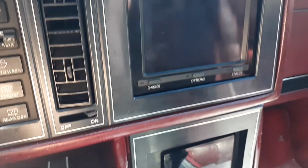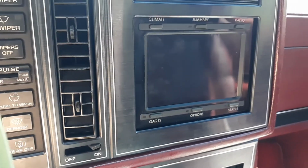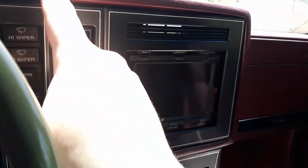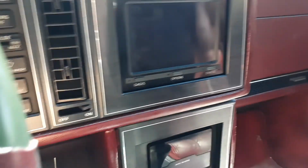But what's really interesting about this, if you don't know anything about a Buick Reatta, basically it's just a little touring coupe made by Buick. Low production number. I think they made 27,000 in total. 88 was the first year, 91 being the last year. I'll go over some of the specs towards the end.